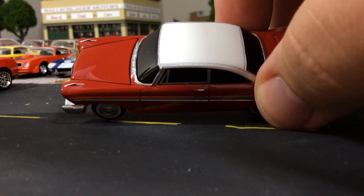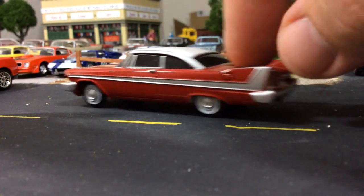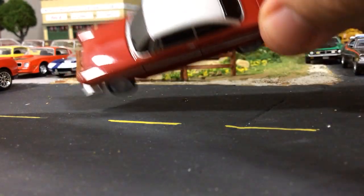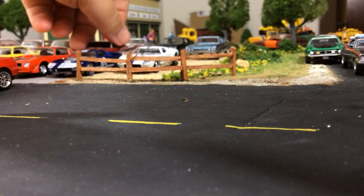So if you don't have the Christine and you're interested in it, I do have one listed on eBay. It's a good opportunity for you to get a really cool car that has gotten pretty tough to find.